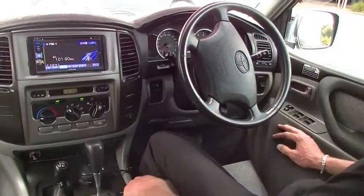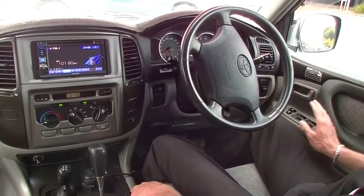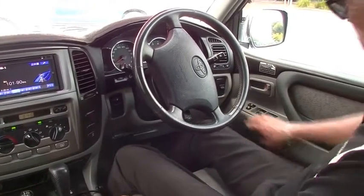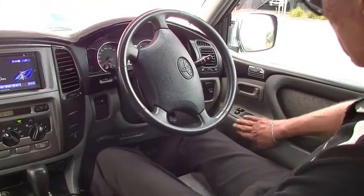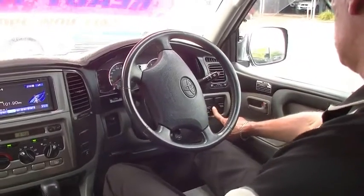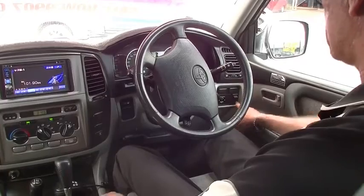So here we are inside the Landcruiser now. Really comfortable car to sit in too, actually. On our driver's armrest, all of our power window switches, really good condition, the door trims as well, unscratched, so impressive. Power mirror switches at the front of the car there. Our switch on our right hand side for our driving lights.